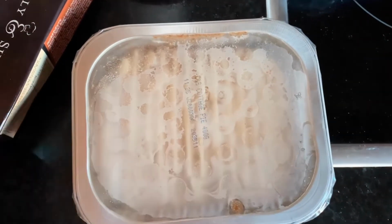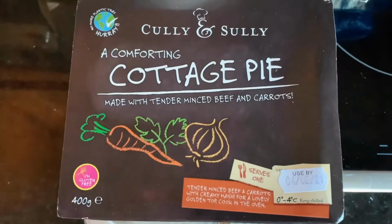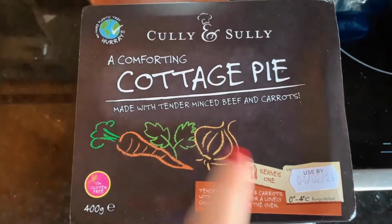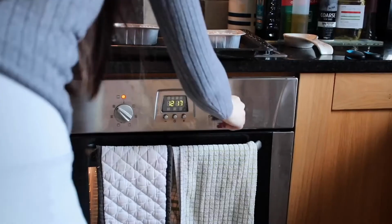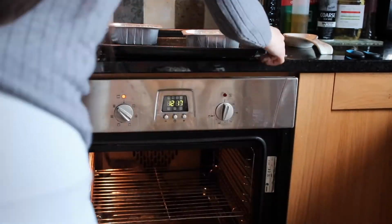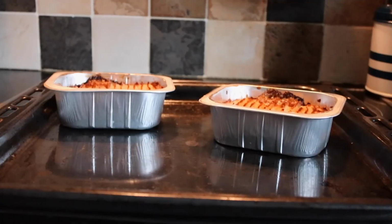This time I was in a hurry, so I bought these cottage pies in Dunn's, and I always buy these every week, once a week. They were lovely. There's minced meat, potatoes, carrots, all types of veg. You put it in the oven for at least, I'd say, half an hour, and they're very nice, you know. They're just very warm, especially in winter time, and they're very nice to eat.